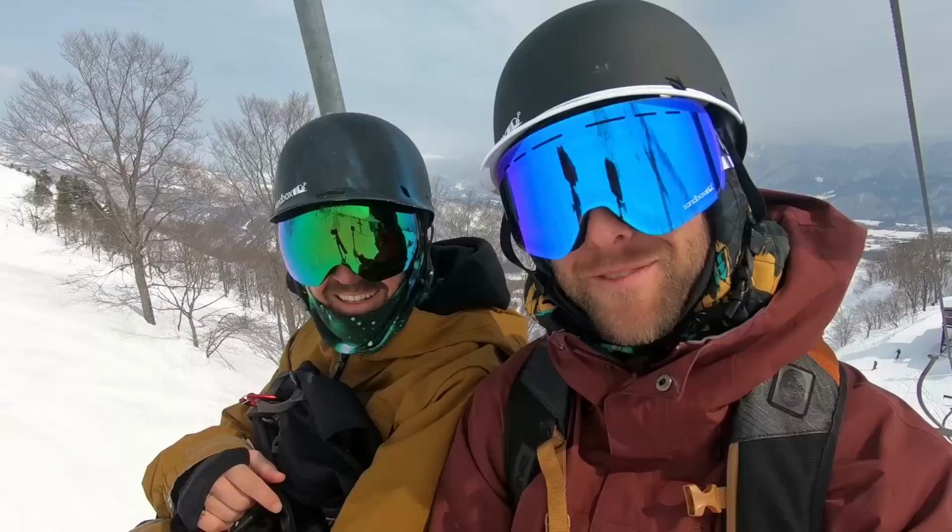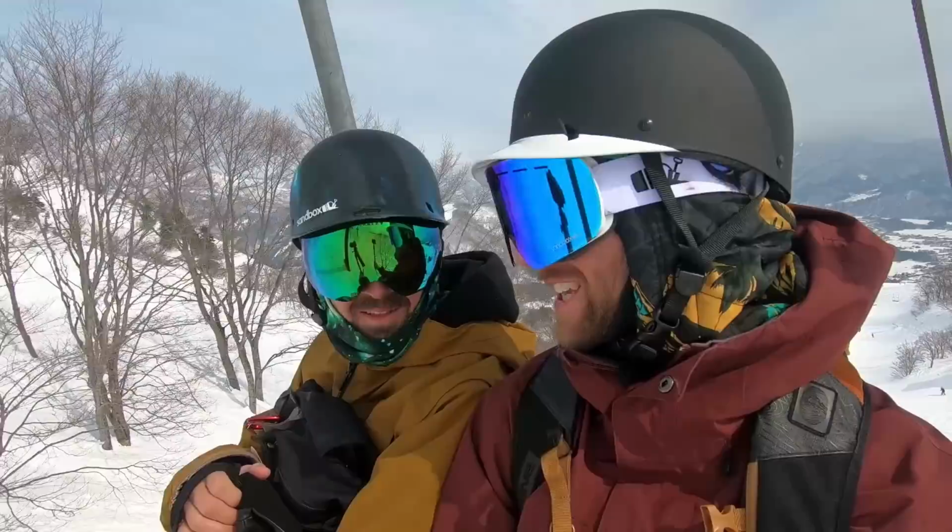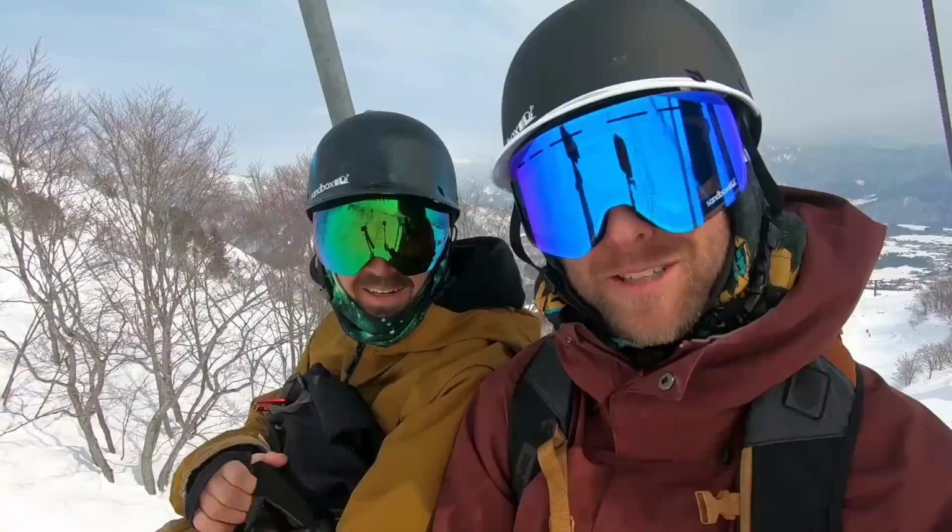What's up, guys? First day snowboarding in Japan. Woo! We're heading up Happo-Hakuba, one of the main resorts. And yeah, just took the gondola up. Now we're on a two-man chair with no safety bar, up to the top. And yeah, just scoping out the trees.